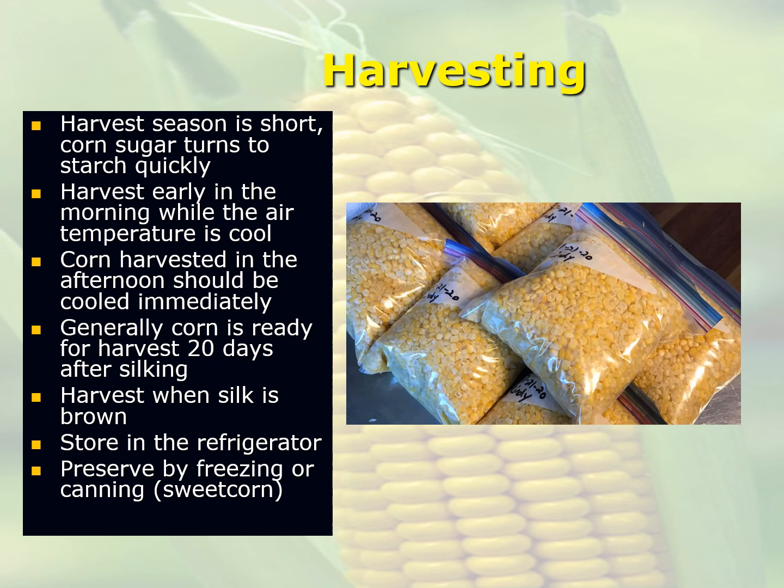Corn harvested in the afternoon should be cooled immediately. I like to harvest early in the morning, get it in the shade, go ahead and shuck it and blanch it and cut it off and get it frozen that same day instead of trying to keep it for a few days. Usually I'll pick how much I can do that day, and I'll do that for 2 or 3 days till I get it all done.